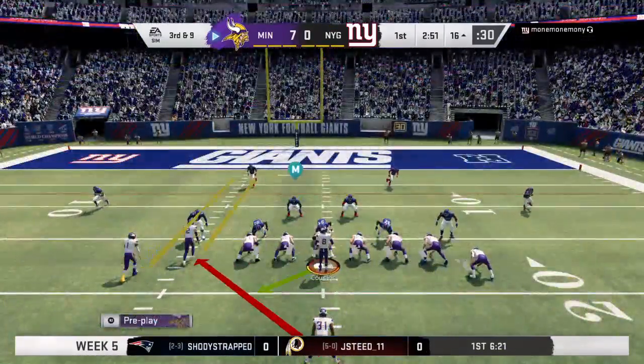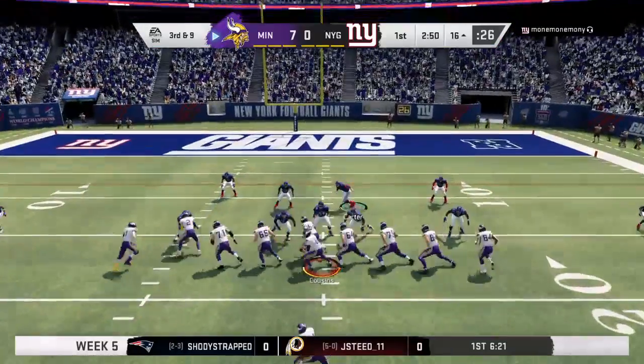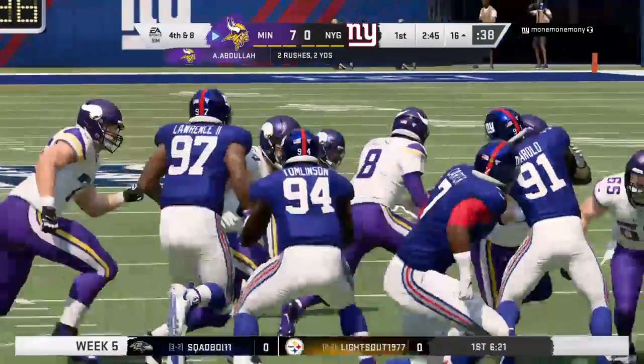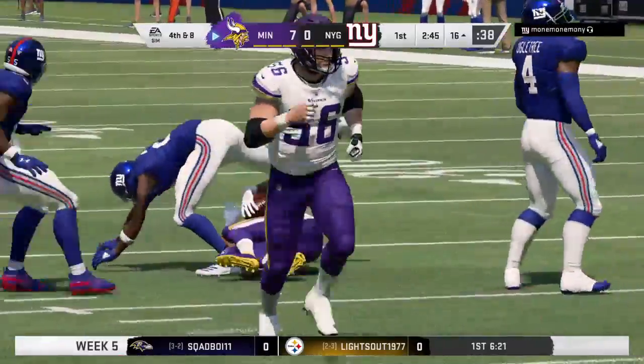After an incomplete pass on 2nd down, that'll leave him trying to convert on 3rd and 9. This is Abdullah. And he's going to come up well short as they rally up to stop him at about the 16. Only a yard on the pickup there, and it's going to leave him with a 4th down.